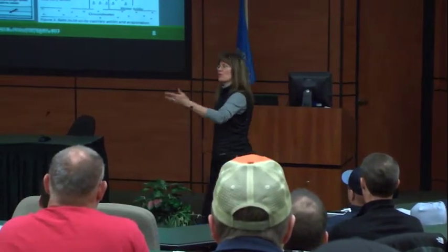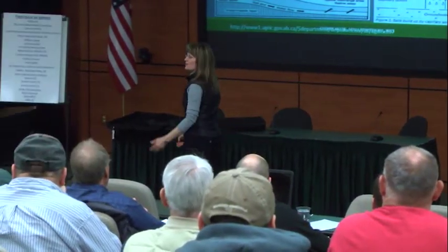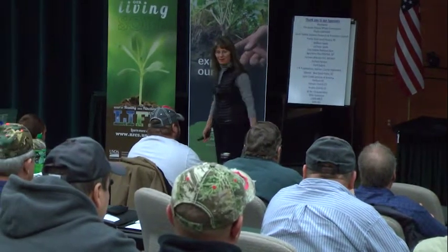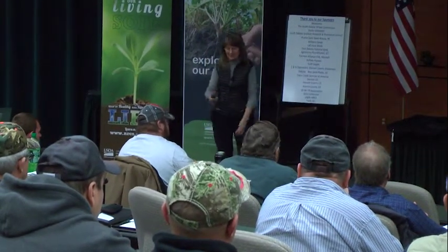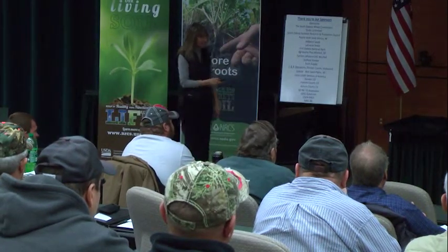The salts are dissolved in there, the water comes to the surface, starts to warm up in the spring, the water evaporates. Where are the salts? Right. They're on your fields, right? They're right on your fields, and that's how they get there, okay? So that's a little bit of background about how these areas develop.